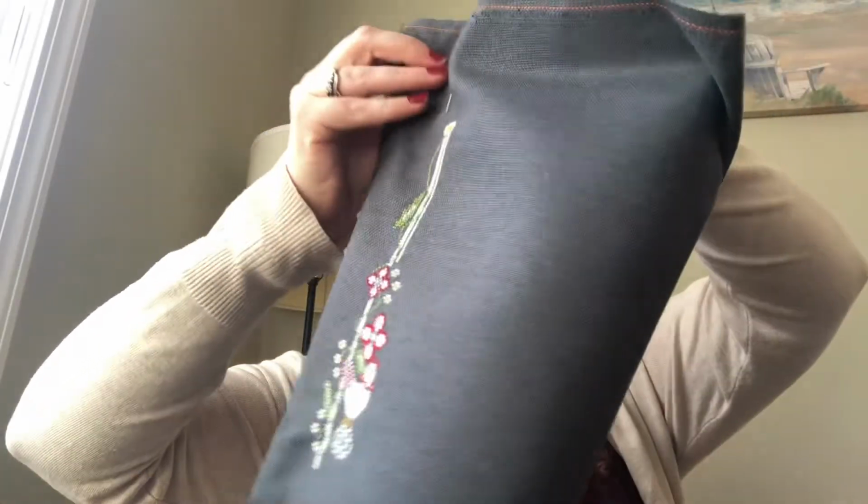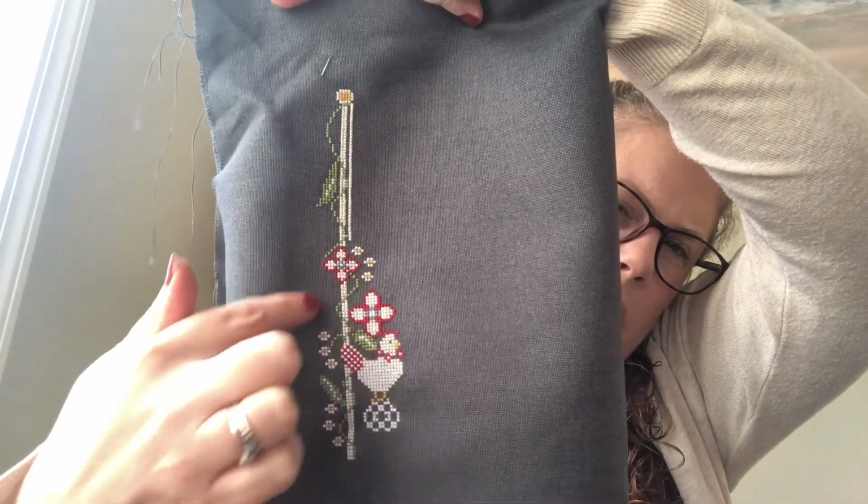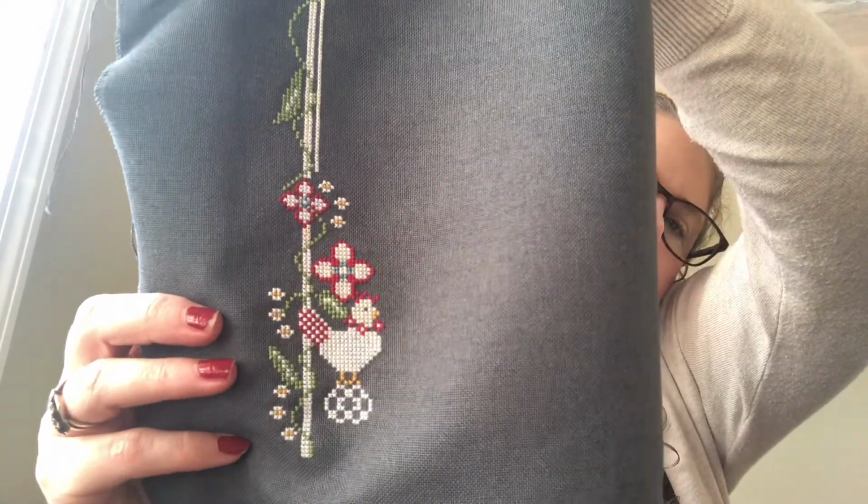All right, so this is being done on 32 count Lugana in the color charcoal by Zweigert. And at first, I was having so much trouble seeing this, but now I don't have a single ounce of trouble seeing this, and I prefer to stitch it at night, actually. So here is my progress. Before, all I had done was just the flagpole. Since then, all of this vine work, all of these flowers, this chicken, all of it since I last showed you this.